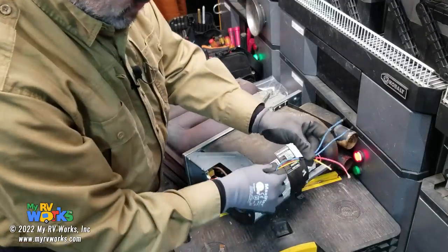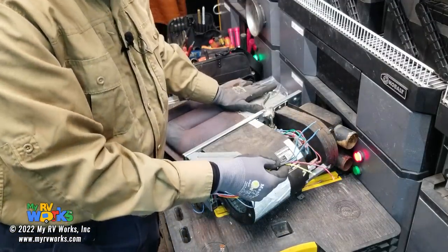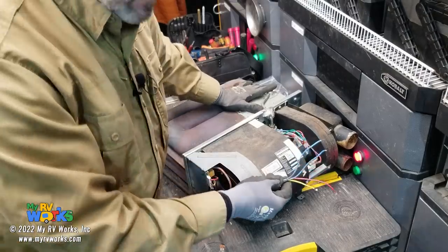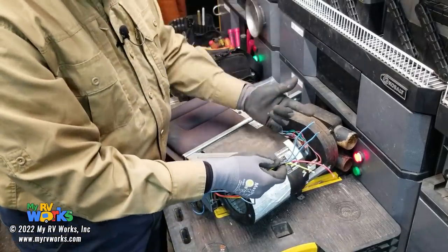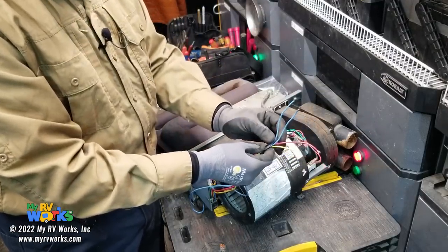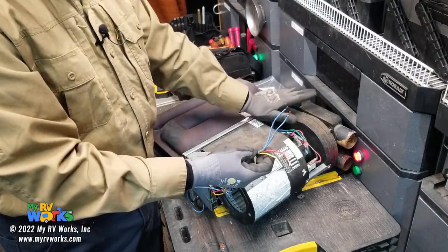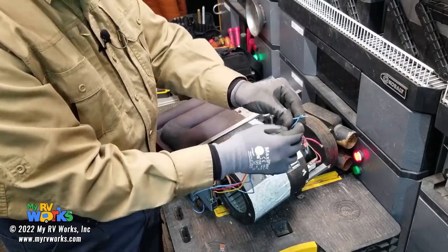Okay, so could that be causing the intermittent problem of our furnace starting and stopping? Actually, most definitely, yes, it could. If there was a problem with the ceiling plenum, with the controller in the ceiling plenum, with the thermostat, or with the wiring in the walls, then sure, that would tell this thing that there's no more call for heat, because these wires opened.